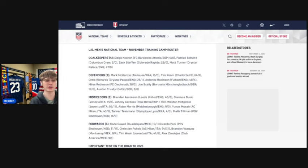For the center backs, not much more to say. Miles Robinson showed last camp that he absolutely does not deserve another call-up. I would have rather seen Walker Zimmerman, but it does kind of make sense that he's here again. Poch is kind of valuing continuity, at least within the USMNT, and trying to build a core group. Hopefully, he doesn't see the pitch at all. I don't see why he would with better options there, but we're just going to have to wait and see.